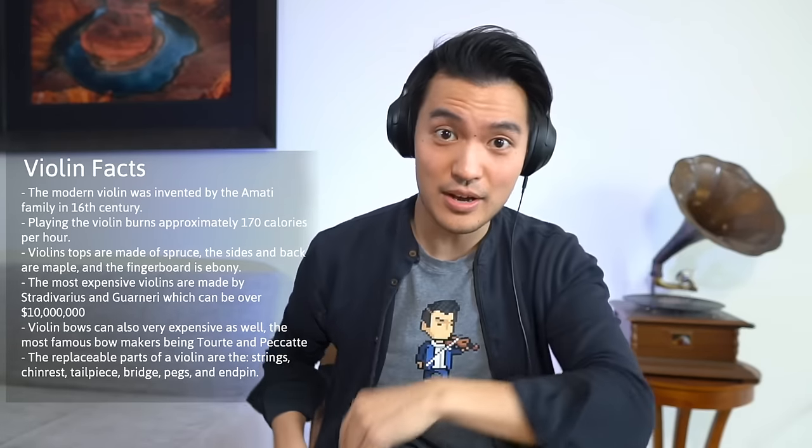But before we get to introducing him, I wanted to bring out some violin facts. We've had clarinet facts, flute facts, so why not violin facts, just to keep things consistent? And for those of you who aren't violinists, maybe you're interested in knowing. The modern violin was invented by the Amati family in the 16th century. In fact, Amatis are pretty sought-after instruments, up there with Stradivari and Guarneri.